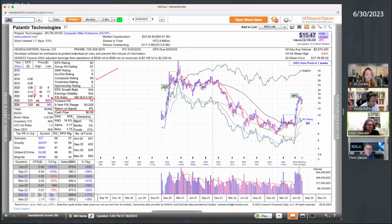So that 6 cents for 2022 is problematic. But then strong estimates for 23, huge estimates actually, and strong for 24. So that kind of counterbalances it a little bit, that teeter-totter. But still, with what we're looking at, I'm saying it would be about a B at this point. Excuse me. Then we'd move down.